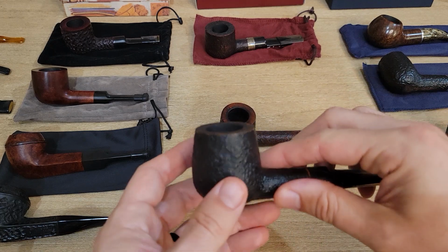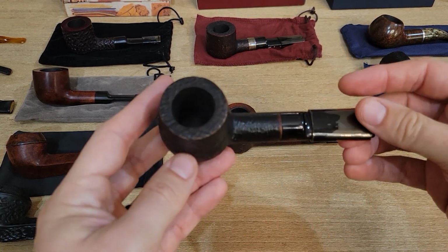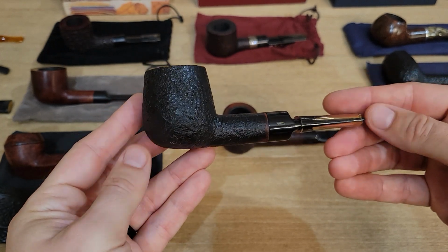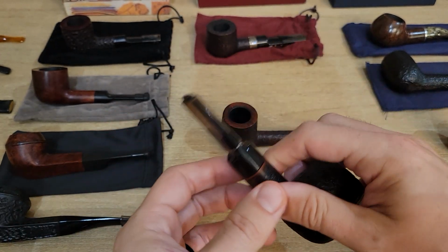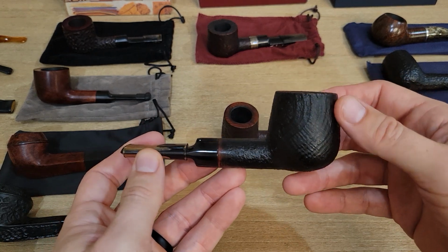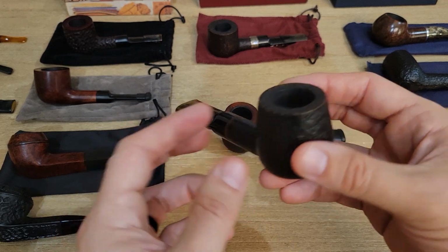This is more of a billiard. I will say the pot, I was looking for that for years, so that one took me a long time to find. I found this one first. This was as close as I could come for a while. So this is kind of a billiard, a little bit of a brandy-ish billiard, but nicely sandblasted.